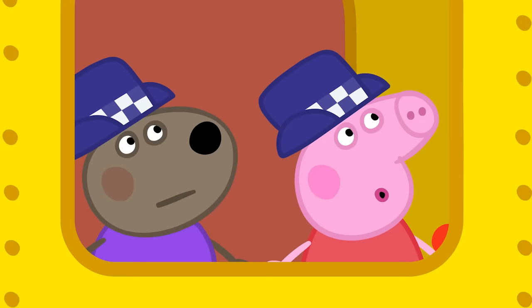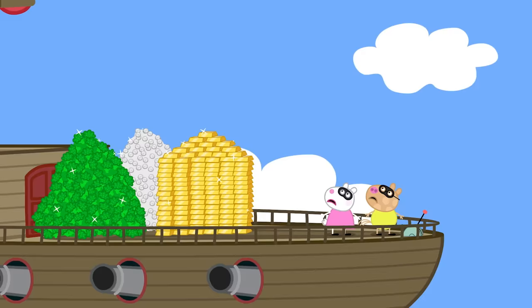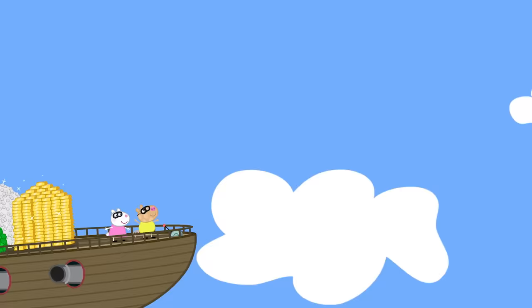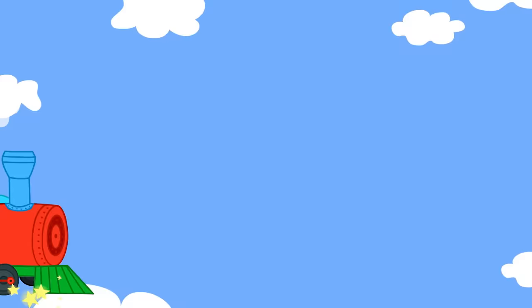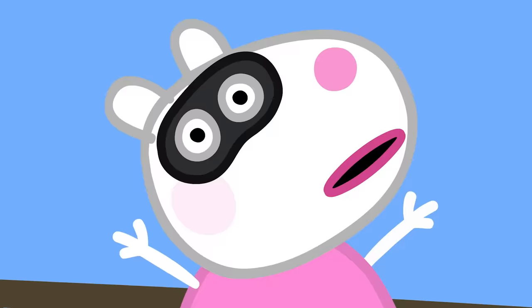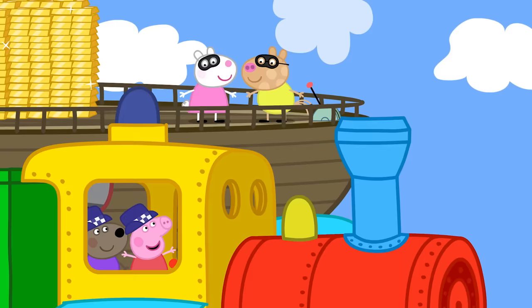Oh, our train can fly too! Whee! Police officers Peppa and Danny have almost caught the robbers. Is it a giant? No, it's a daddy pig. And he's coming to take you home.